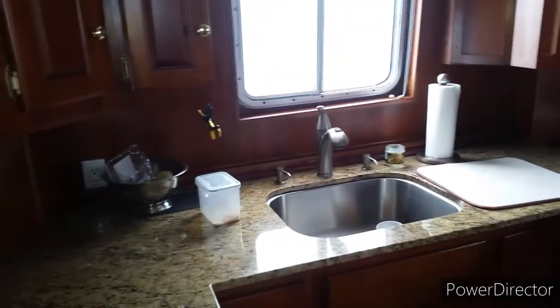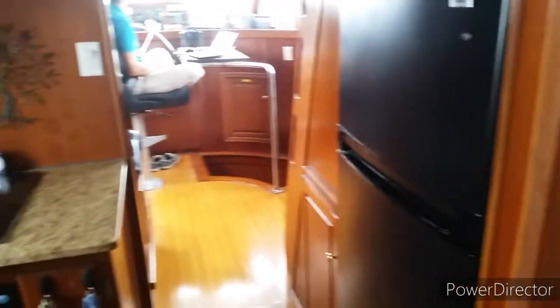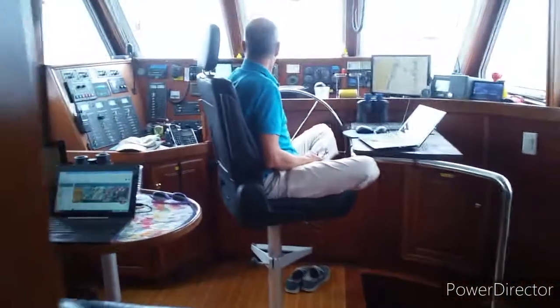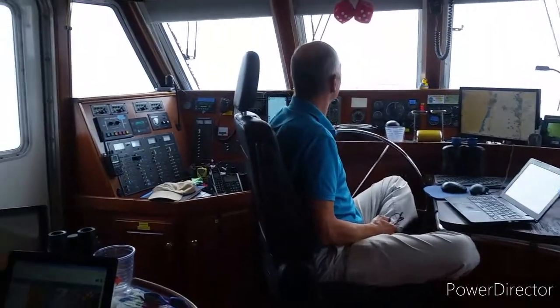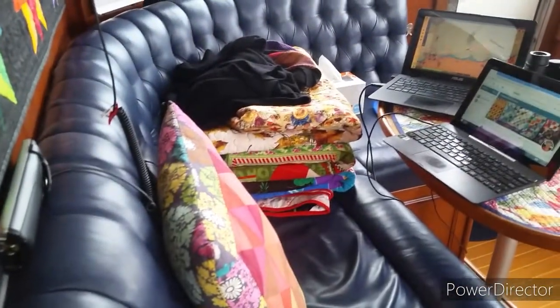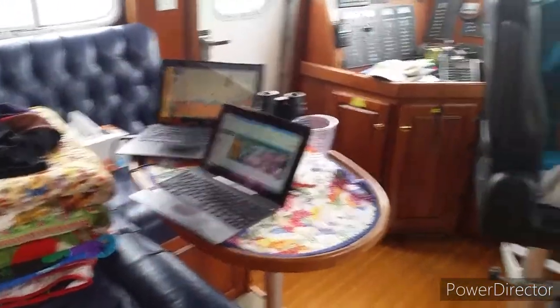This is our kitchen, which is called a galley on a boat. I would say this is where the magic happens, but I am not a very good cook, so there's no magic happening here. This is the pilot house with my husband driving the boat because we are underway. Here's a pile of quilts that need to be photographed, and my computer where I'm looking at more quilts because that's what I do all day.